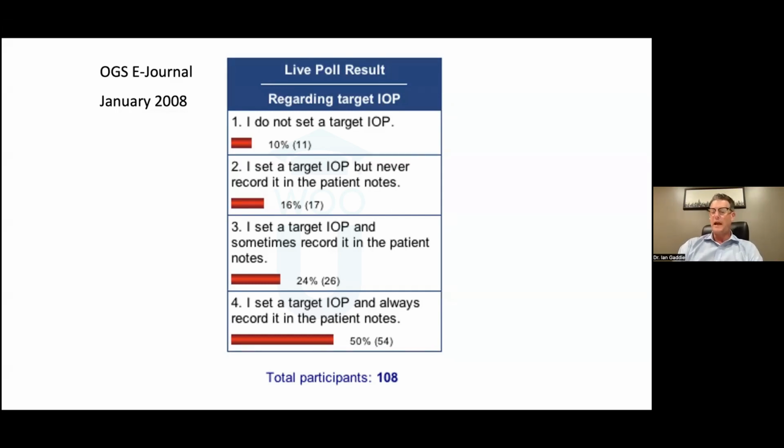So for me, I think there's a clinical legal aspect to this. If you have a patient and you're otherwise treating that patient in earnest, doing everything right, but let's say they go blind, and you're in a lawsuit and you're sitting up on the stand and the attorney's saying, well, doctor, what was your plan for this patient? You were treating them, but how did you know your pressure was low enough? What kind of guidelines did you give yourself? And when you don't have a target pressure recorded, I think it could be problematic.